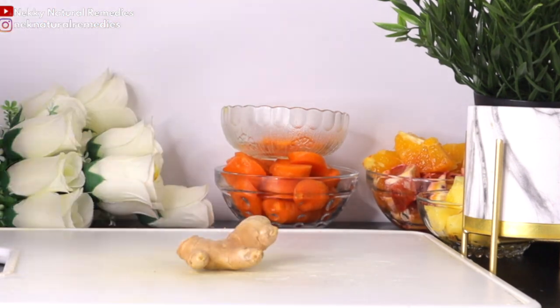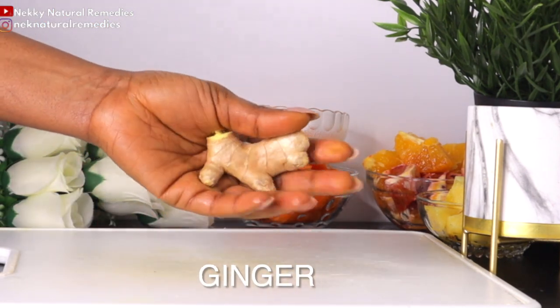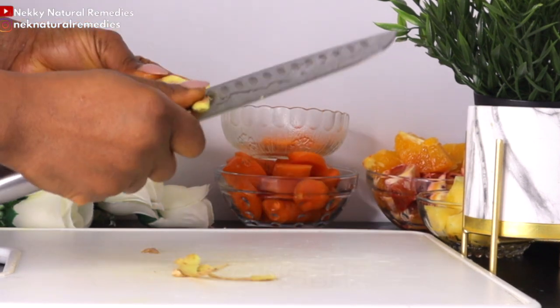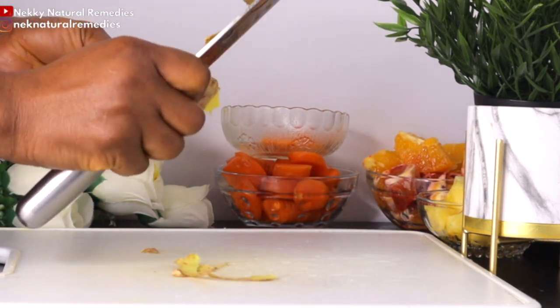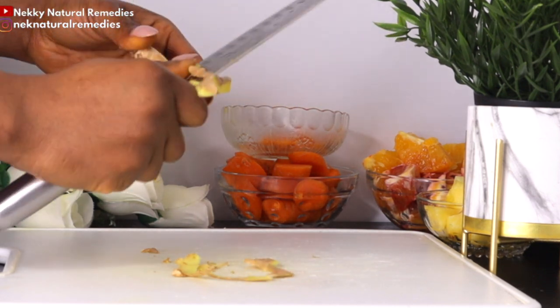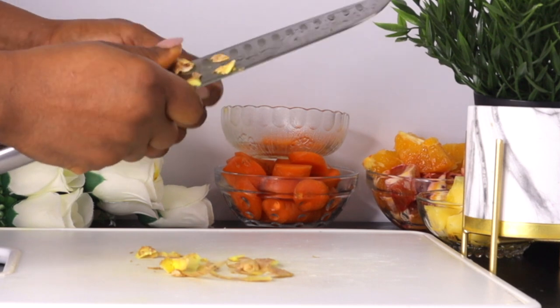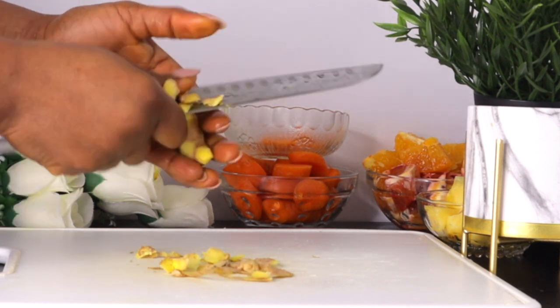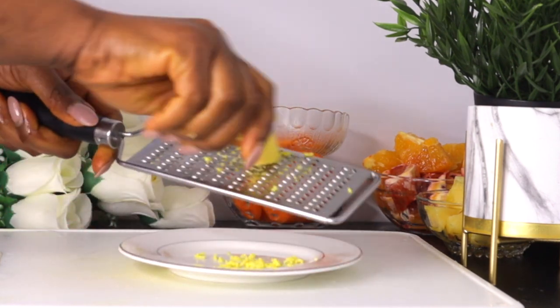The next thing we have here is ginger, and this is the quantity I'm going to be using. Go for the quantity you will be needing, especially for this ginger, if you know you can handle the heat. Ginger is very, very good. Ginger is packed with more than 40 antioxidants. That is to say that ginger fights many signs of aging.